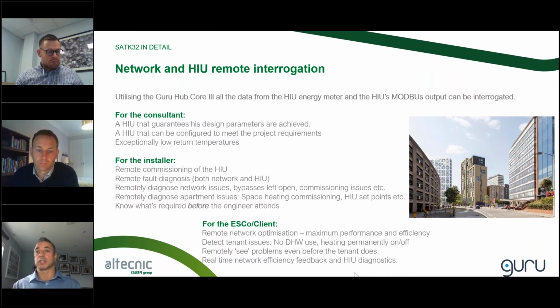Even detect tenant issues. You may see no hot water use for 3 weeks. There's something clearly wrong there in that apartment. Maybe it needs investigating. You can see things like that. You can see problems even before the tenant does, as I said. And real-time efficiency feedback.